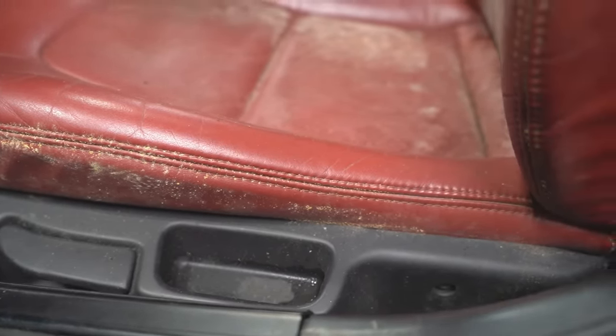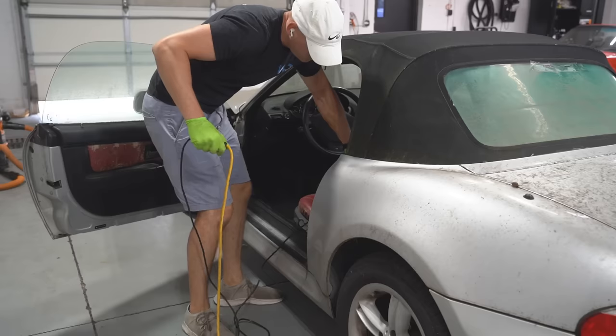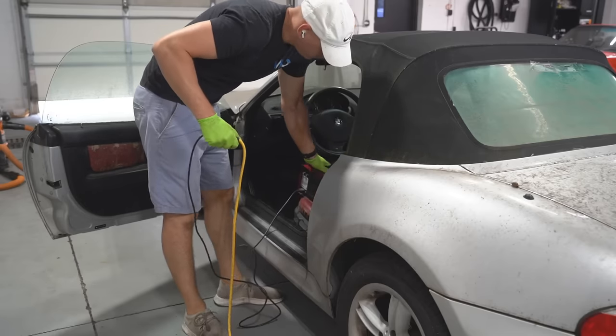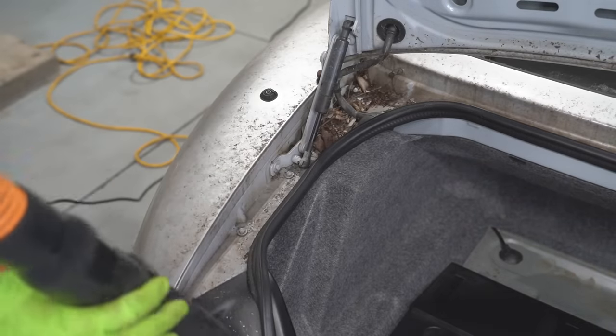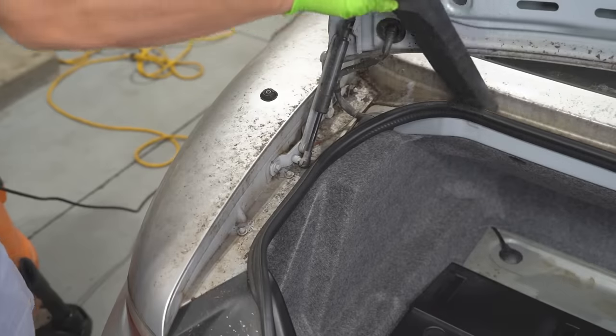So the first thing we'll do is put the ozone machine in the car to start killing all the mold before we touch anything inside of it. And then we'll clean the jams, suck out all the acorns from the engine bay compartment, and then clean that.